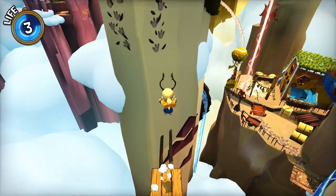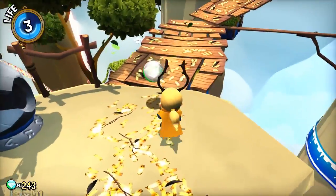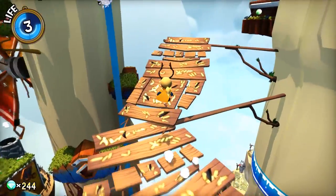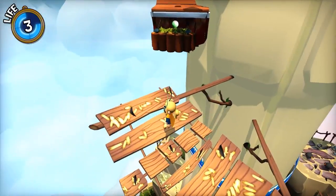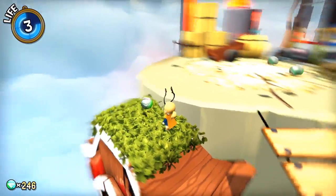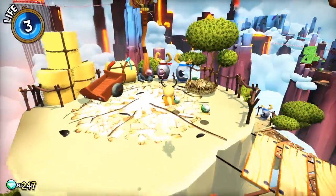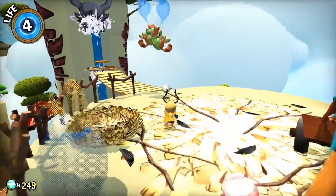Where am I going? Oh god, it's up here, isn't it? Checkpoint! Nice! That's what we want. We love a good checkpoint. Okay. So I guess we're going over here. Although, checkpoints concern me too, because it's usually like, okay, are you just giving me a checkpoint because you're nice, or because something bad is about to happen?